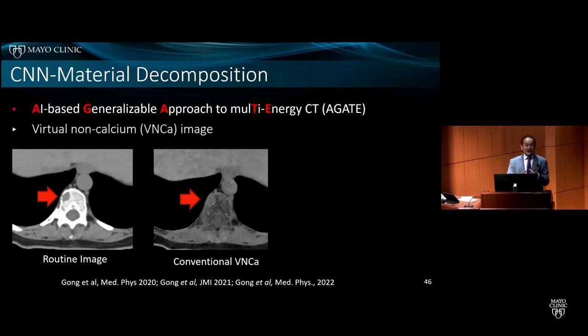In addition to that, we also want to extract the most information from the multi-energy perspective. So we worked on some CNN material decomposition algorithms, and my colleague, Dr. Gong, led the effort. I just want to show you one example, one particular application we look at, which is virtual non-calcium images. This is a routine single energy image. This is multi-energy, but with a conventional material decomposition method. We're starting to see this lesion pop out, but I can probably see this in the single energy too. The problem with this is the noise and artifacts.